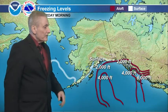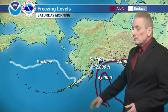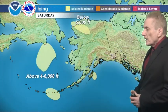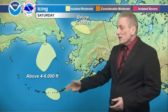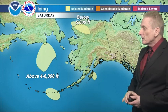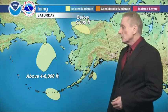Freezing level, 2,000 feet here. Gulf of Alaska, about Cape Yakataga eastward there, across the northern Panhandle, warming to 4,000 feet over the southern southeast coast. Otherwise, 2,000 feet off the chart out here to the west. The surface, though, up north of the Pribilofs now to near St. Matthew Island. Icing, not a lot to talk about here. If there's any that does occur tomorrow, the shaded areas will be where it happens. Maybe the east side of Kodiak Island, possibly some light rime icing up here in the northwest, Western Brooks Range, and possibly for the east central Aleutians.